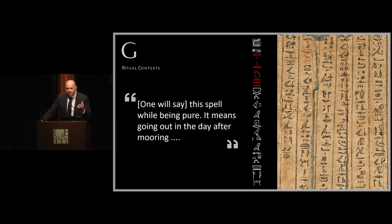At the end of these spells, they also often tell us that the spell was exceedingly effective on earth. Not just in heaven, right, in the afterlife, not just in some other place, in the Duat, the ancient Egyptian sort of celestial realm, but actually here on earth. So we know that these people are doing these things in real life, right? You want to get rid of cockroaches? We got something for you. You say this spell, it's going to help you out.